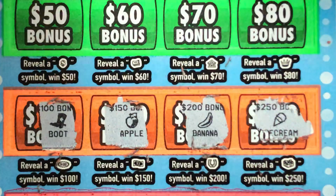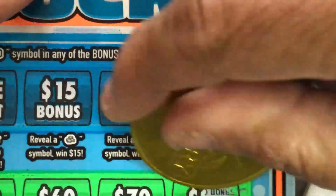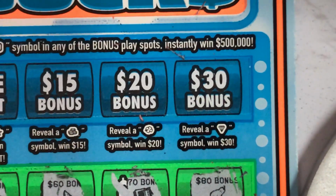Nope. Nope. Here we need a crown. Bank. Roll of dollar bills. Dollar bill symbol. Okay, here go the last row. Here's the last row.